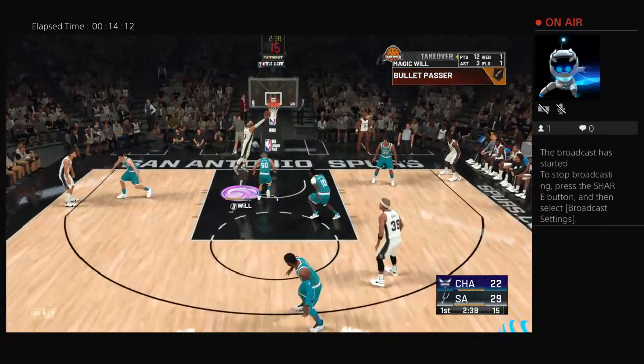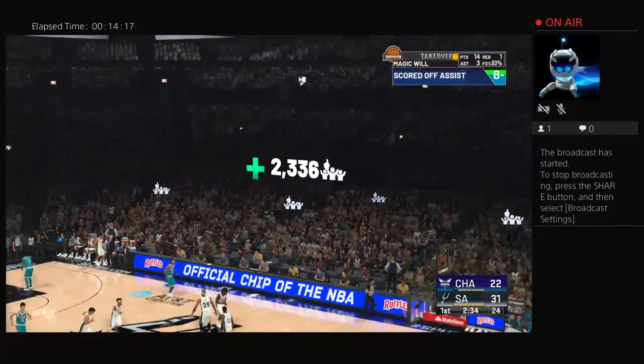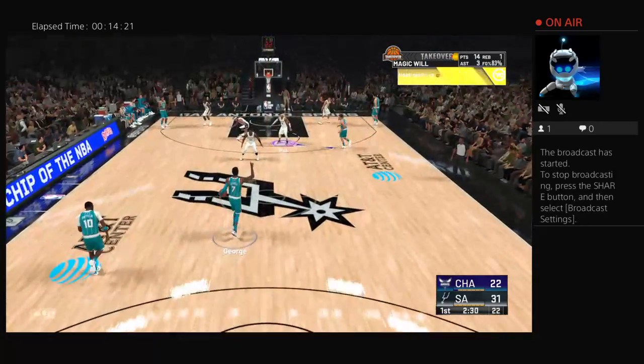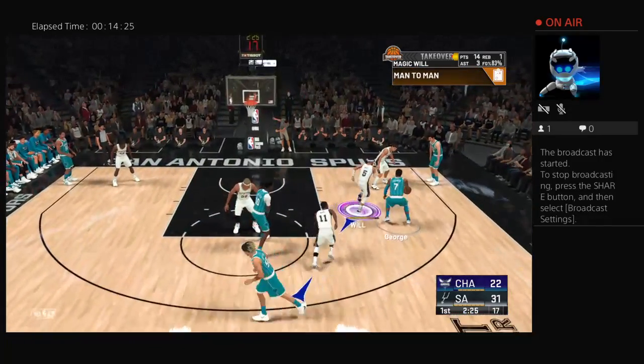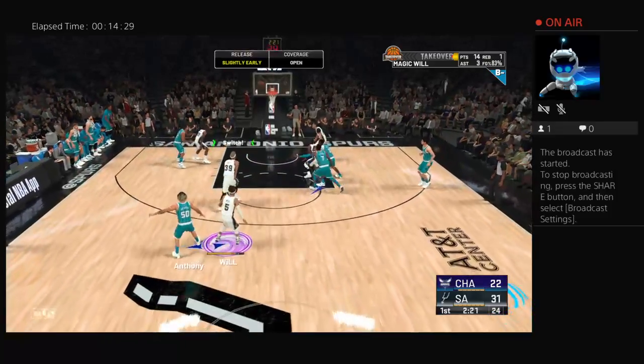And there's the lob. Well, with the role he's on this quarter, they're going to keep going to him. Get that lead even bigger. And it's the Hornets with the ball. They trail by nine. And there's the drive. Three-pointer, Anthony.